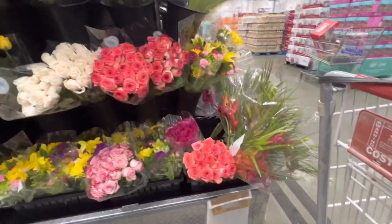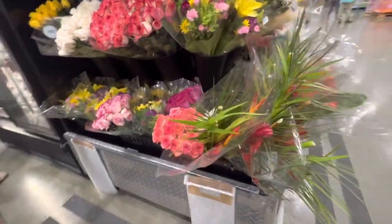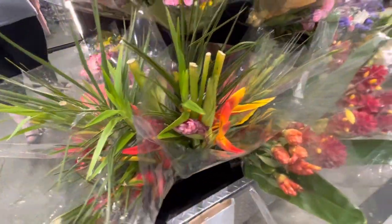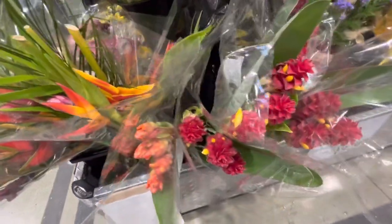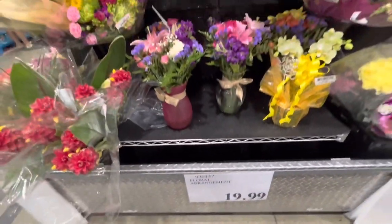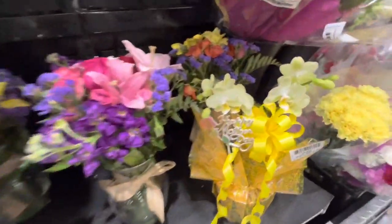Occasionally, I will buy a bouquet to display on my kitchen counter. These tropical ones look amazing. They are so pretty. But I usually only purchase bouquets during certain holidays.